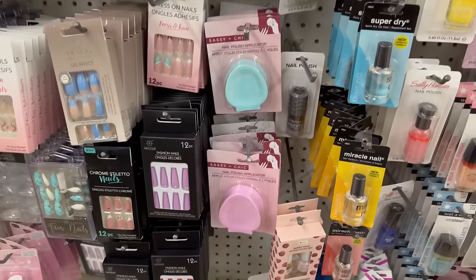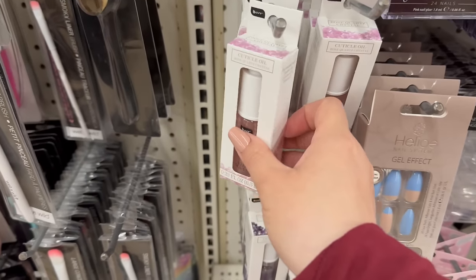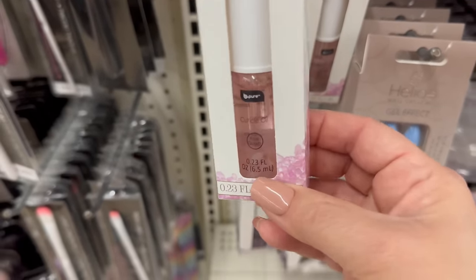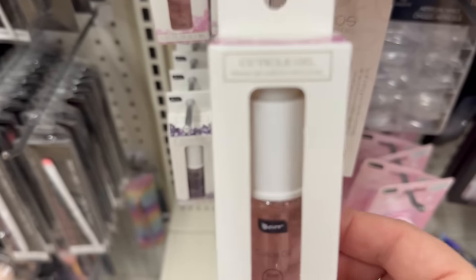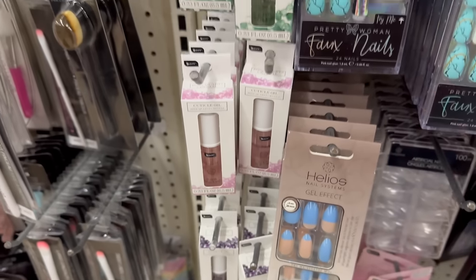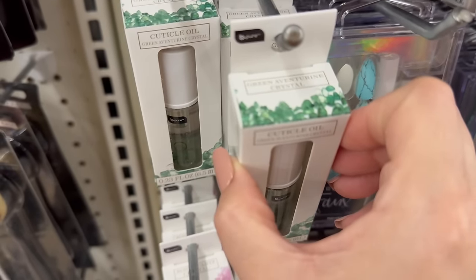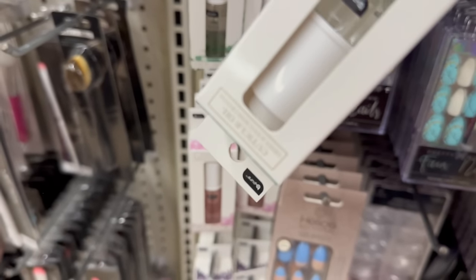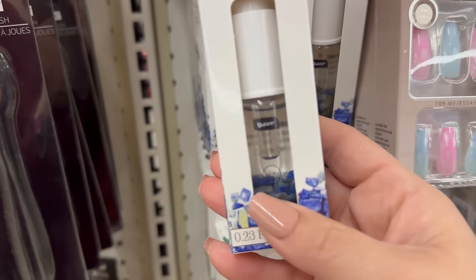All right, let's keep on looking. And then coming right here, you've got some nice different cuticle oils by Be Pure. What's nice is they have little rocks in here. So you've got rose quartz, whatever you call that. This one has green crystals in it, so you could see it. These are pretty nice. These are going to be really nice for gift giving.